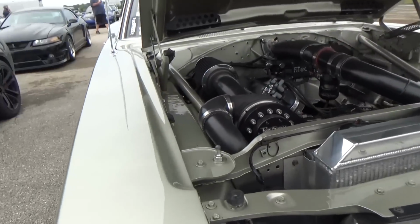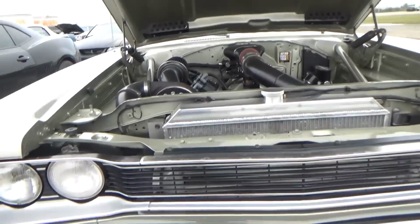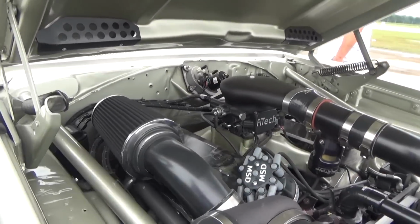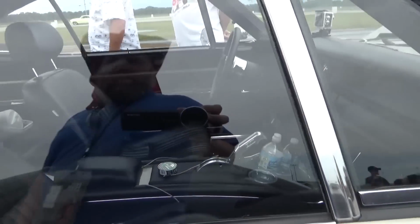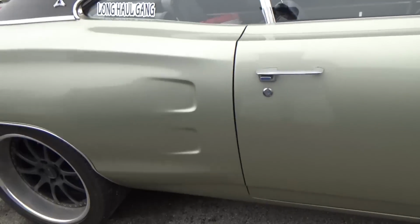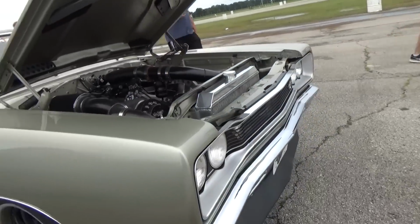Hey, Torque Storm on a 440 with a Phytech. Well, aren't you saucy? And he did intercool it. That's interesting. Did some cool valve cover work as well. I could totally get all over this. 440 Super B with a Torque Storm blower and fuel injection. Yeah, I'm all over that.